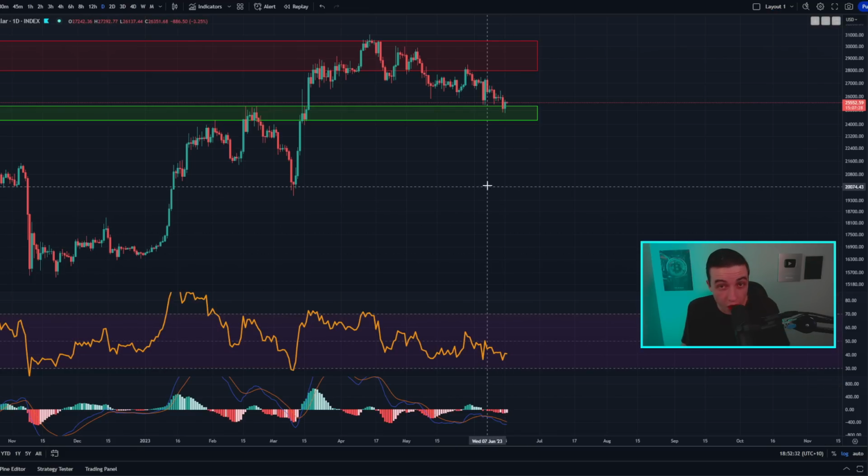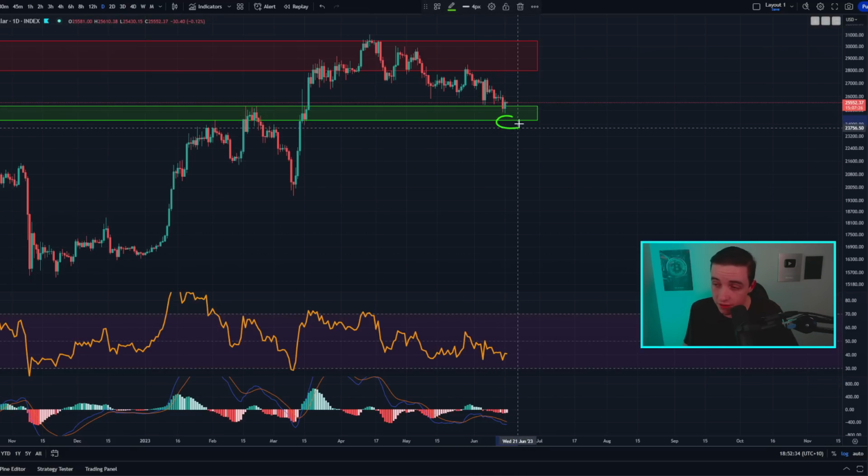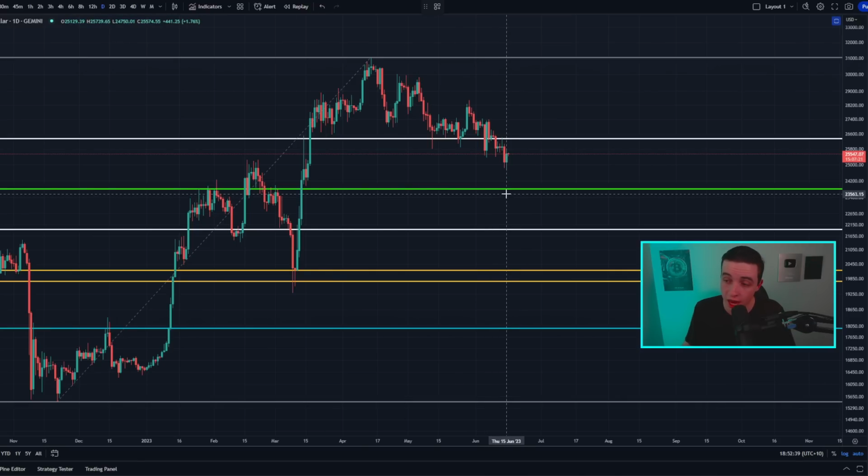And now if we were to see a confirmed break below 24.3k, then in that case, the next levels of support that I'll be watching is first of all this Fibonacci level on the logarithmic scale, which is sitting at around 23.8k. And if we see a confirmed break below 23.8k, then in that case, we have the 50% retracement level sitting at around 21.9k, and the golden pocket, one of the most important Fibonacci areas, sitting in between around 19.8k to around 20.2k.